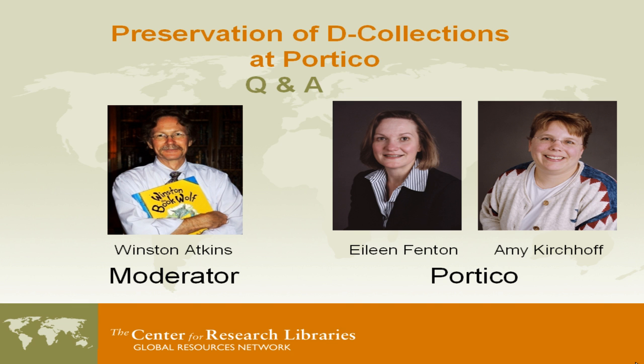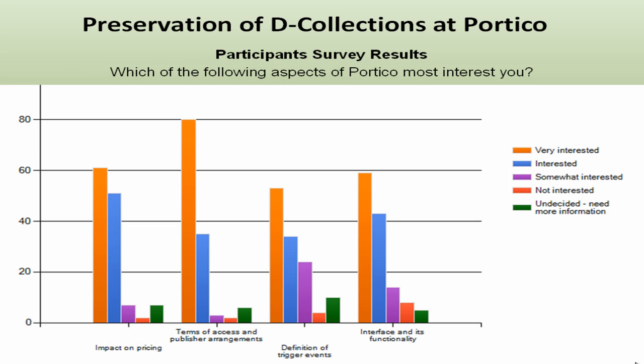Okay, thank you. When folks registered, they filled out a survey, and here it is. Folks were very interested in the interface and the types of material you were going to be collecting. Can you talk a bit about plans for expanding the D-collections model to include digital collections created by libraries and offered by libraries from their own platforms, not just commercial publishers?